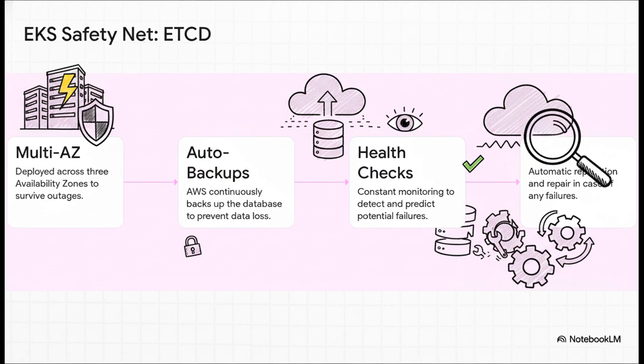And this is how EKS fixes it. It's not just one simple trick. It's like a whole safety net. First off, they run etcd across 3 different data centers, what AWS calls availability zones. So an entire data center can go offline, and you're still fine. On top of that, AWS is constantly taking backups, they're monitoring it 24/7, and they're automatically repairing anything that even looks a little bit wobbly. The risk of losing that critical data, it's basically gone.